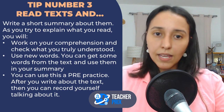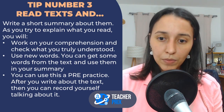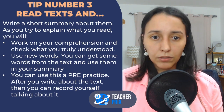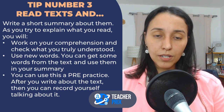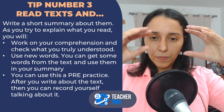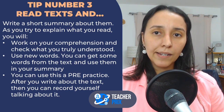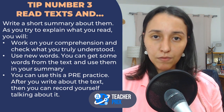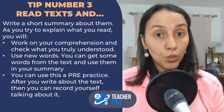If you have this habit, you can use that in your favor as well. So after you read that text or that article or that page from a book, write a short explanation. Here I wrote a summary, an explanation summarizing the main points.